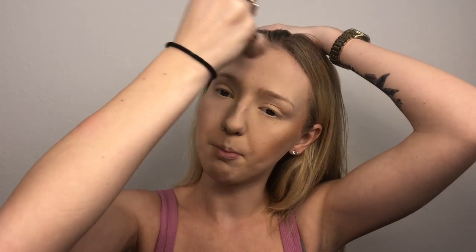My face does look darker on the camera rather than in person. I think it's just because of what I am using, but it is a lot lighter than it looks. That's why I'm putting more on. Anyways, I'm going to go in with this Morphe Fluffy brush here. It's angled, and this is where I'm going to put this up on my temples and my forehead, because my forehead is gigantic. It just runs in the family, and so I just got to make it look a little more slim, I guess you could say.